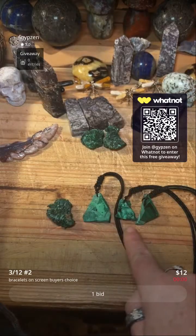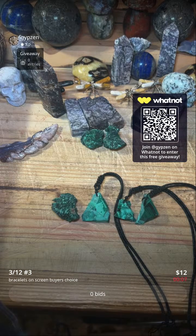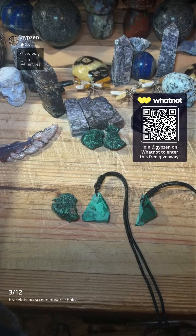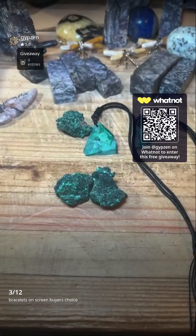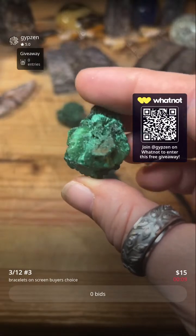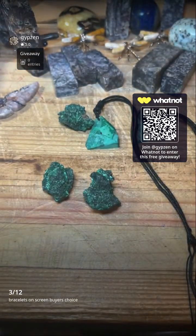All right, guys, this row right here, $12. Running again if anybody else would like one. Number 1, 2, 3, or 4. All right, and then I'll run these two, 15. Buyer's choice. Number 1. Well, hello, Shorty. Welcome back. Or number 2. 1 or 2.